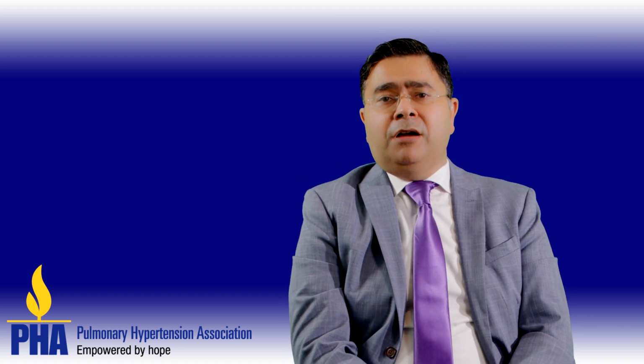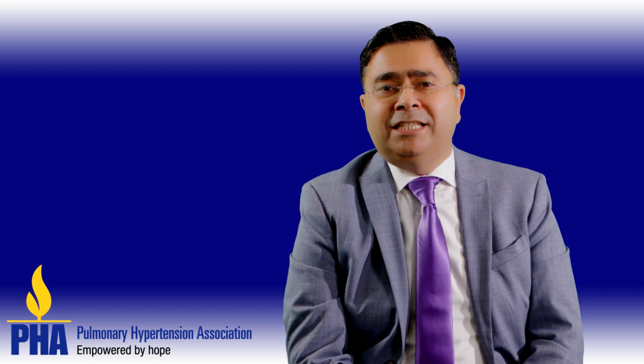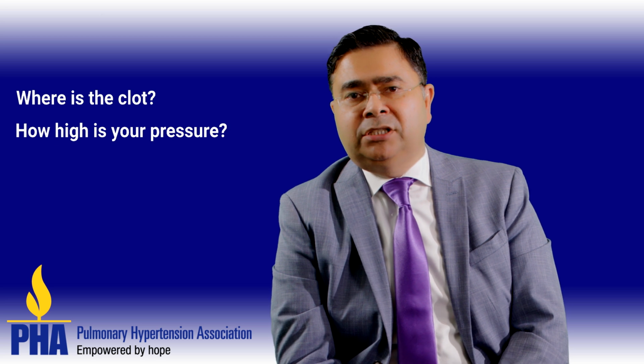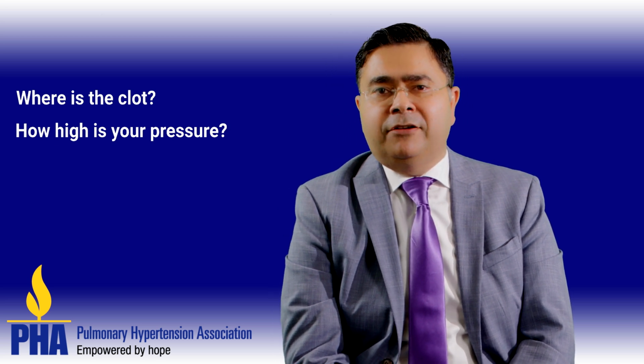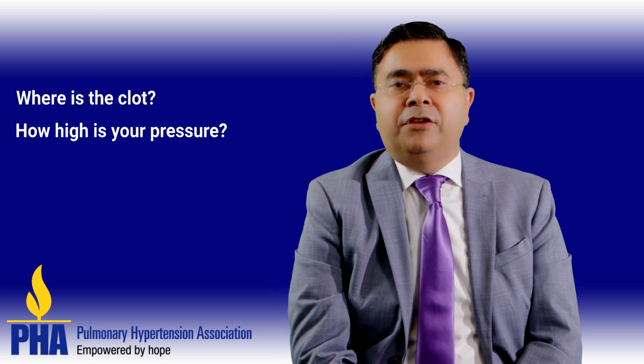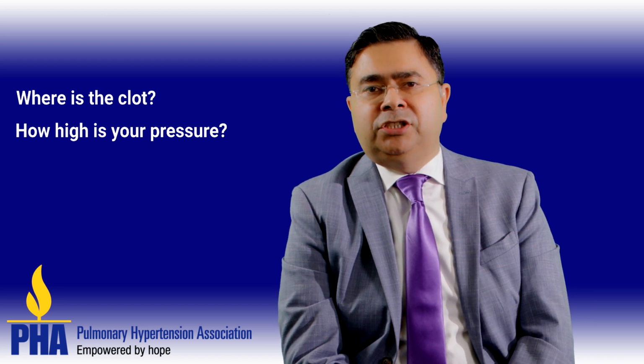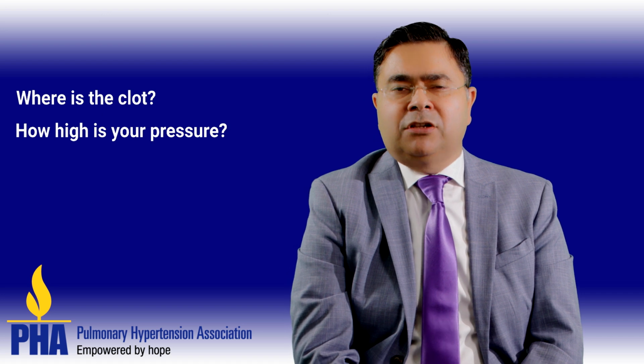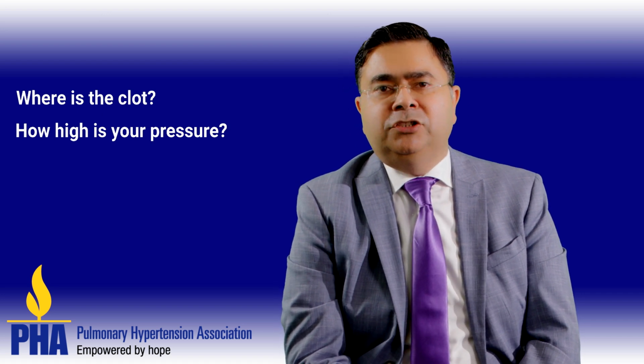Now, when we talk about the management of CTEPH, you have to get a multidisciplinary evaluation after performing all these specialized tests, to determine where the clot is and how high your pressures are. These are the two important factors to determine whether you would need a surgical intervention or whether you would need some modified newer interventions called balloon pulmonary angioplasty.